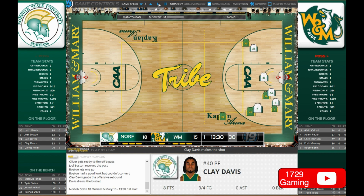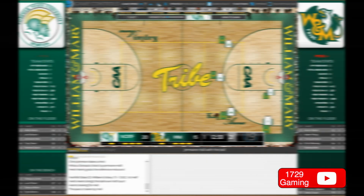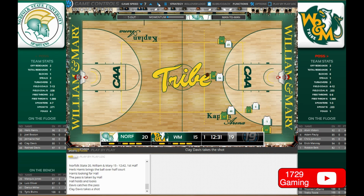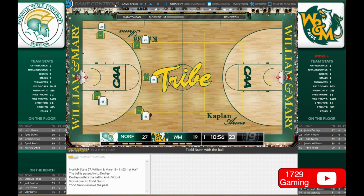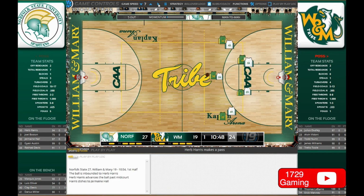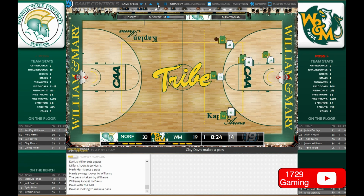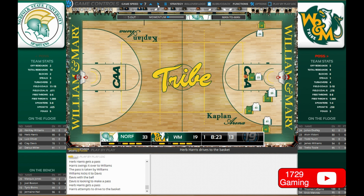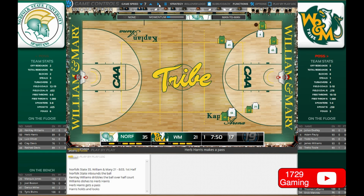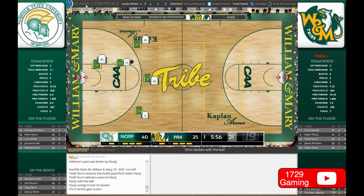Davis gets the putback. Boston steals the ball from Marv Ray and scores. Davis knocks down another shot, an 8-point lead now. Nunn throws the ball out of bounds. We're really struggling today. Davis takes it to a 10-point game. Harris drives and makes the bucket. Davis hits the 3, and the lead is now 17 for Norfolk State.